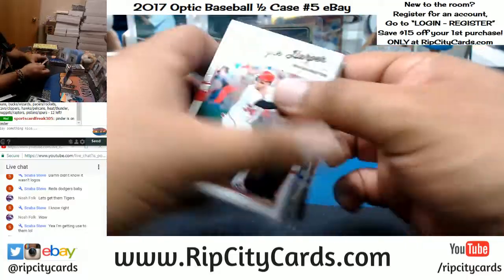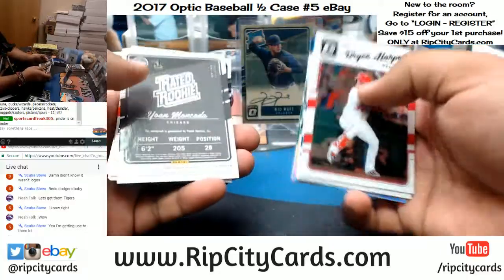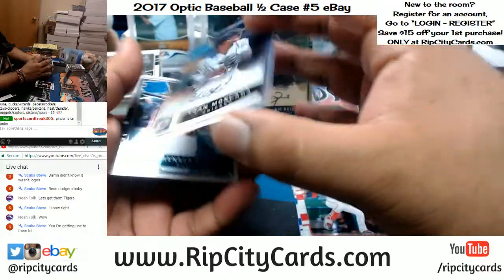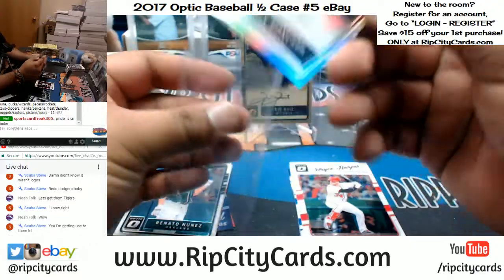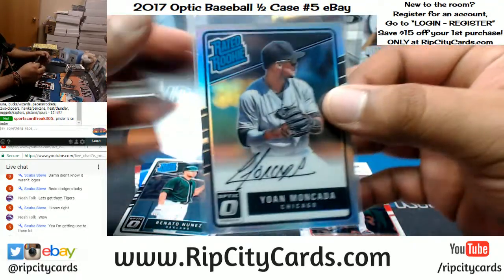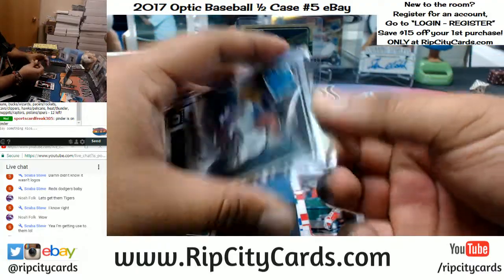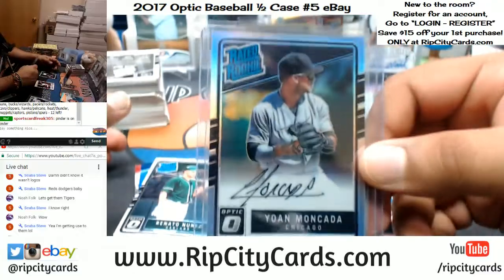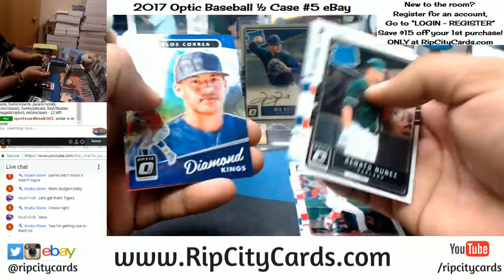Let's see what we got here. Cards are definitely nice. $2.99, Yoan Moncada for the White Sox. I think we might just have a hot half case in this thing. There we go. Moncada with the rated rookie autograph for the White Sox. That's a big card. That's a big card. What else we got?